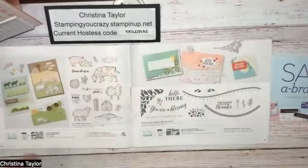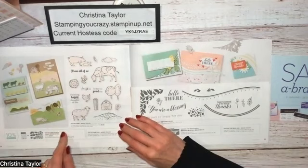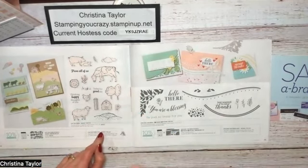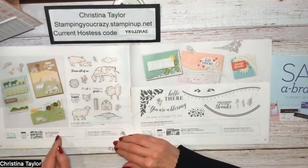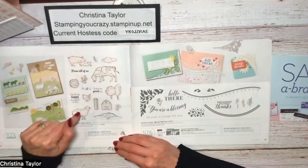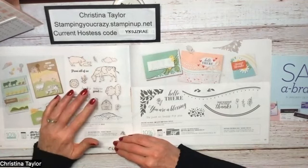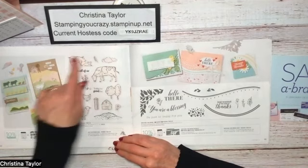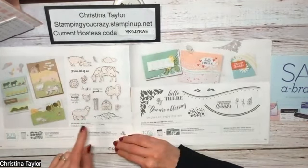Okay, this next stamp set on page 34 is On the Farm. So you've got On the Farm stamp set and then On the Farm dies. The bundled price is $51.25. And this stamp set does go along with a celebration item. There is a farm designer series paper, which is super cute. So this is going to be, I think, a really fun set to work with.